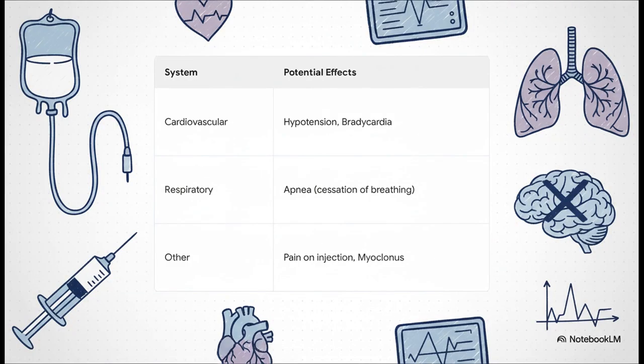So here we have it broken down by system. The effects on the heart and the lungs are totally dose-dependent. The more drug you give, the stronger the effect. These are the main reasons why constant hawk-like monitoring is just non-negotiable whenever propofol is in the picture.